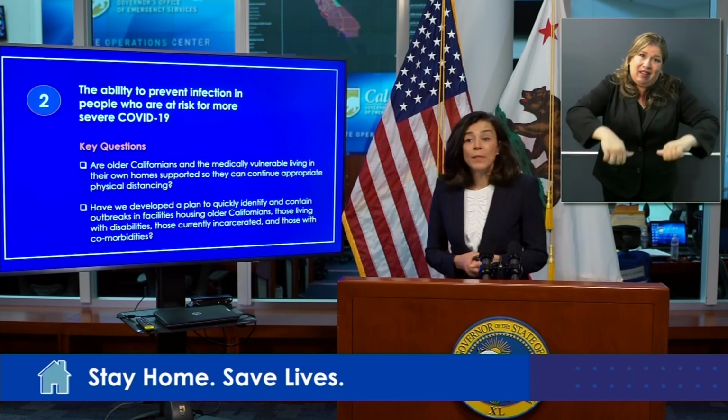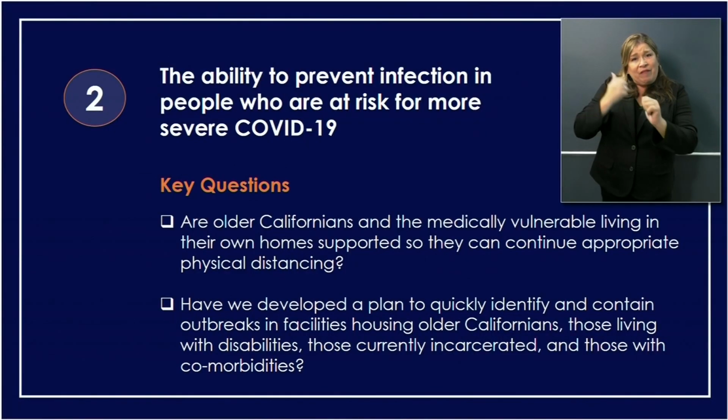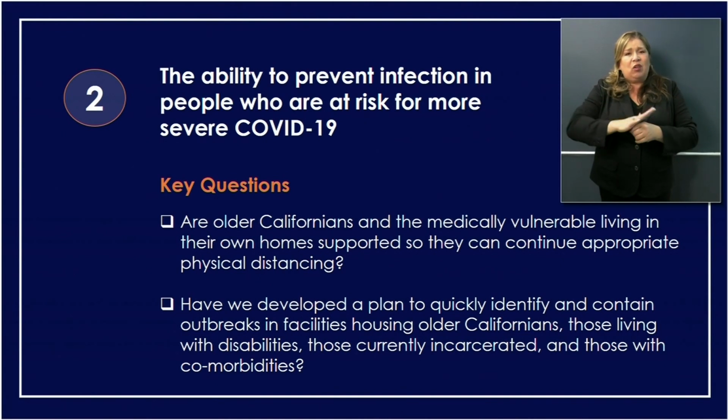Number 2, the ability to prevent infection in people who are at risk for severe COVID-19. A couple of the key questions we'll be asking ourselves and assessing carefully in our decisions around this include, are older Californians and the medically vulnerable living in their own homes supported so that they can continue appropriate physical distancing?